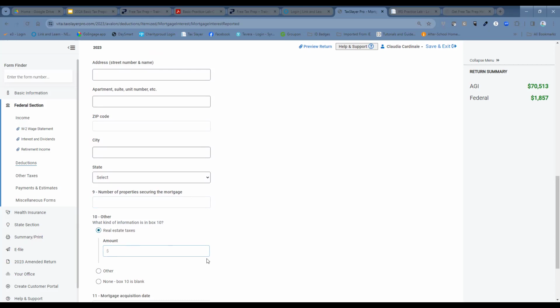You're going to put that $3,460 right here. Now, a lot of you are going to be like, oh, my standard deduction. For us, that's typical. But back before they had a standard deduction, you had to itemize your interest in your mortgage and your taxes. Now your standard deduction typically beats that out.